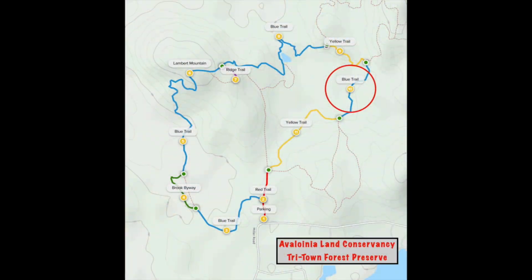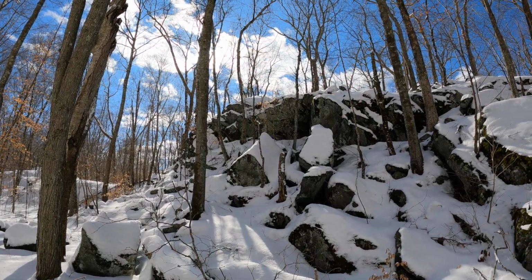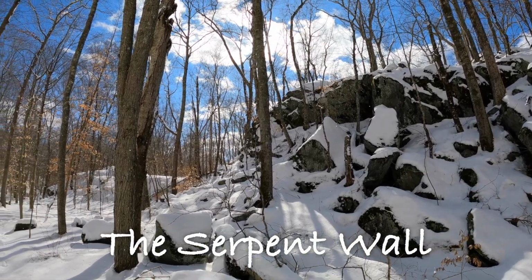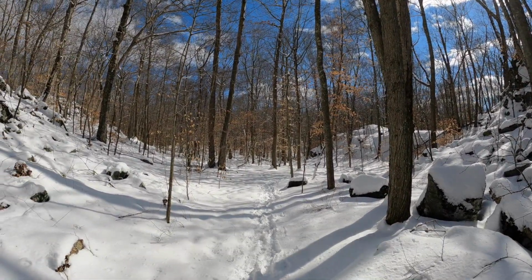On our left, we see the Blue Trail rejoining us. We're going to stick with the Yellow Trail here and go through the swamp side section. We are at the junction of the Blue and Yellow Trail just above the red circle where the green dot is. We're going to be hiking the Blue and Yellow combined through section 10. Yeah, I think this is the Serpent Wall because it twists and turns as it goes through this area.